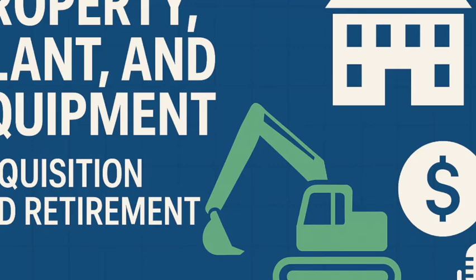Today we're going to be tackling something that's pretty much the foundation of any business that deals with physical stuff. We're talking about property, plant, and equipment, or as the cool kids say, PP&E. Sometimes called plant assets or fixed assets, but it all boils down to the same thing, the stuff companies use over and over, not the stuff they're trying to sell. And it's got to last, we're talking long term here.